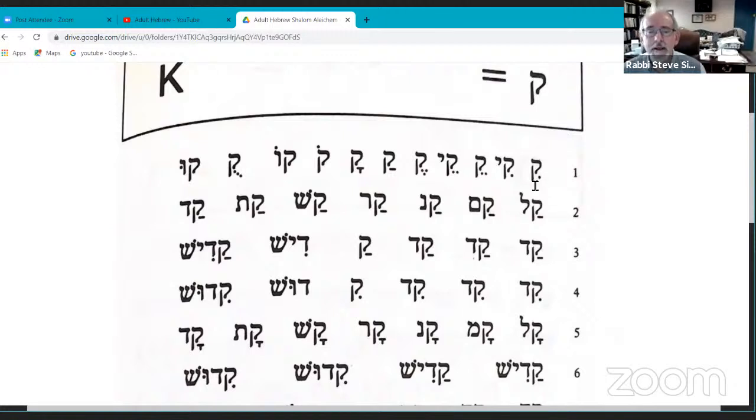Line number one. Ki, ku, ko, ko, ka, ku, ka, ki, ke, ke, ke, ku, ke, ko, ko, ki, ku, ka, ka, ke, ke, ke, ki, and ki. Line number two.